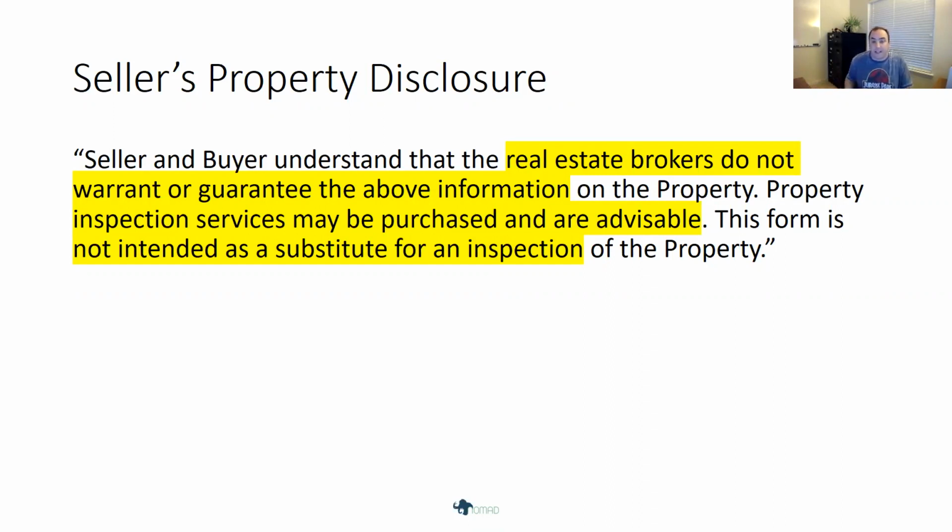Now, do I see stuff? Sure. Can I be relied upon instead of paying a property inspector? Absolutely not. Do not rely on me to do all your inspection stuff. You need to get a property inspector in there and do that. And so the seller's property disclosure tells everybody in the transaction, property inspection services may be purchased.